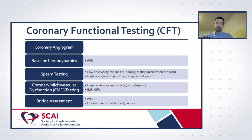And with our spasm testing, with a pressure wire, we'll explain how we approach this in the next slide, but starting with low dose acetylcholine and a test dose, and then up to 40, and then giving a high dose of 100 micrograms, looking for epicardial spasm. And then after washout and reversal with nitroglycerin, going on to the microvascular testing under hyperemic conditions with adenosine and looking at his IMR and CFR.